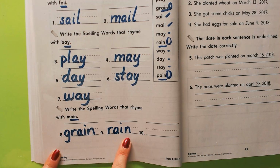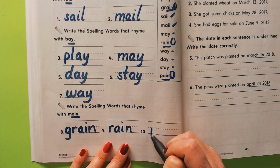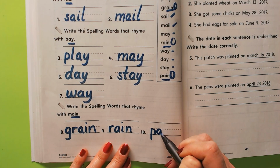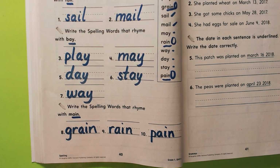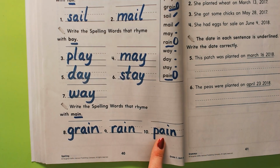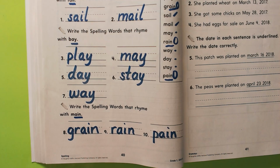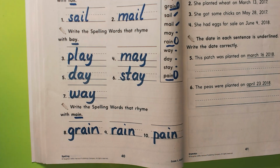Grain, rain. Last one is pain. P-A-I-N. Pain. Grain, rain, pain. Okay, so you can always pause the video here to finish writing those spelling words.